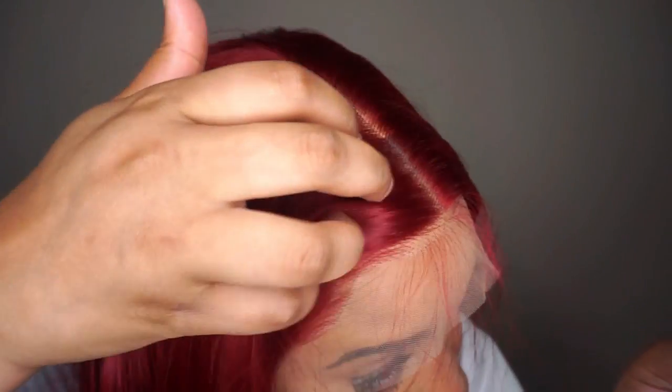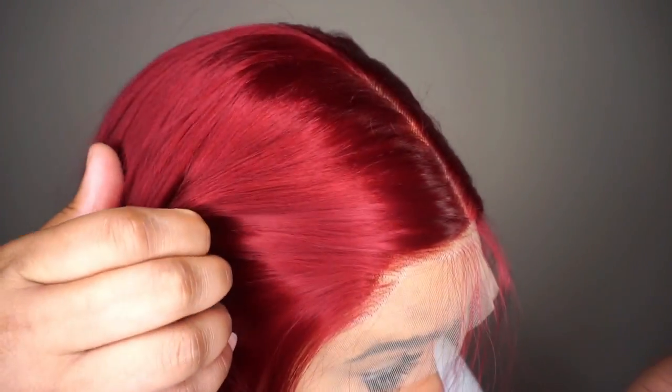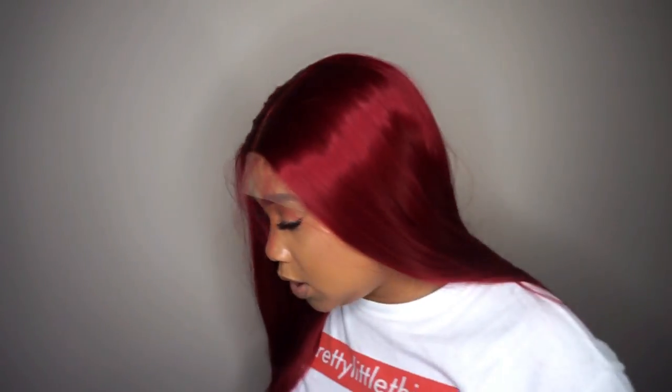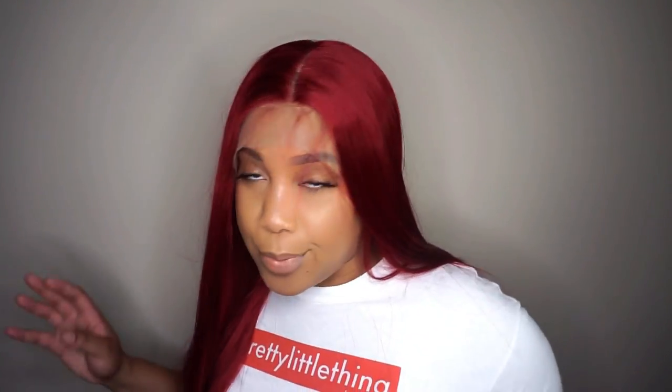Oh, and y'all can see up here where the baby hairs and the hairline and all that's just looking fabuloso. So what I'm going to do now is go ahead and apply the wig. All I'm using today is some Got2b freezing spray. And we're just gonna blow dry that down and then we're gonna finish talking about the hair.